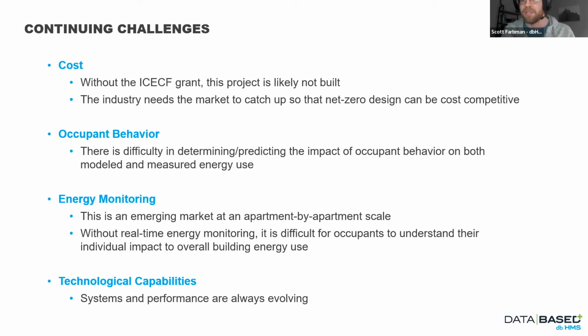I think it's good to talk about some of the challenges we faced and discuss some of the interesting things that we've come across. And the number one thing here is this building wouldn't be built like this if it wasn't for the ICECF grant and the $2 million that comes from that awesome organization. And I do think one of the reasons that this building got approved is because of the efforts being made to take things to the next level in terms of sustainability. People on the council said more developers need to do this. And they weren't even just talking about net zero, they were talking about electrification. They're talking about other things. So really, the industry needs to catch up to this sort of design, and hopefully this project is going to help pave the way for that in our region.